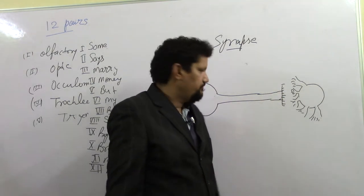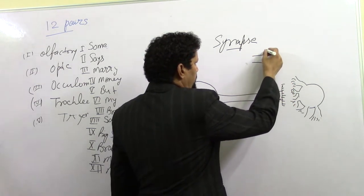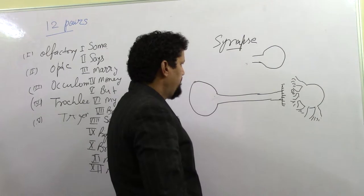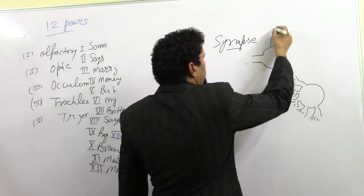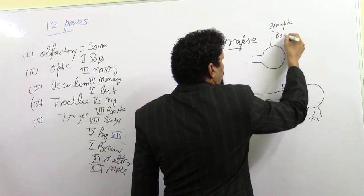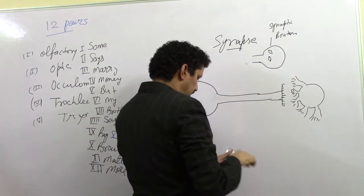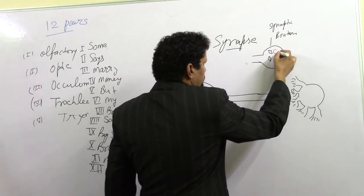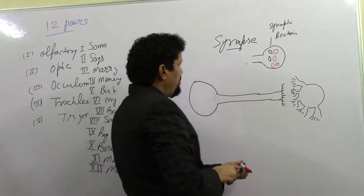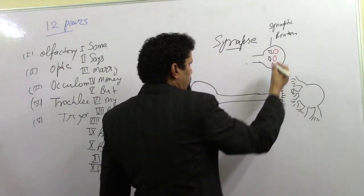The terminal part of the axon, I will draw here, will dilate to form the presynaptic terminal or synaptic button, which is having mitochondria and synaptic vesicles, which are having the neurotransmitters. Neurotransmitters are chemicals bringing the impulse from the presynaptic button to the postsynaptic membrane.